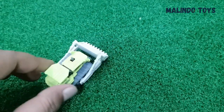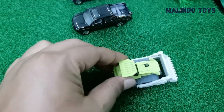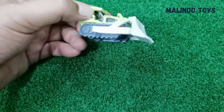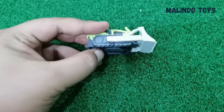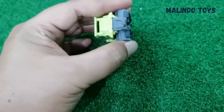Groundbreaker is for breaking the ground. Yes, like this. It has the same function as a bulldozer. Okay, this is the tire. It has four: 1, 2, 3, 4.